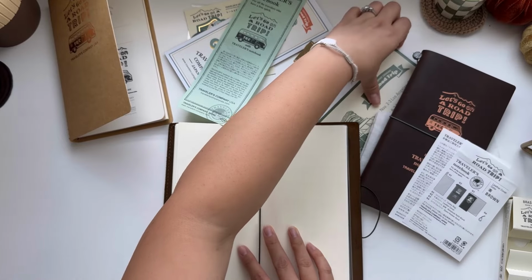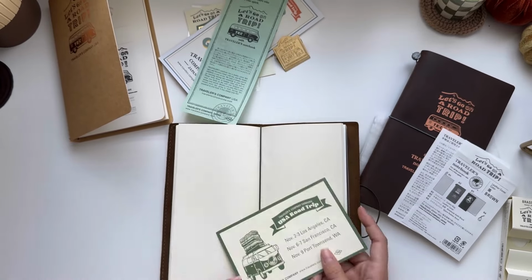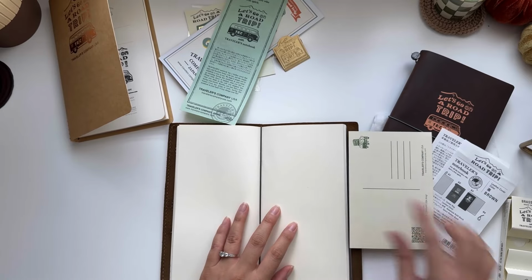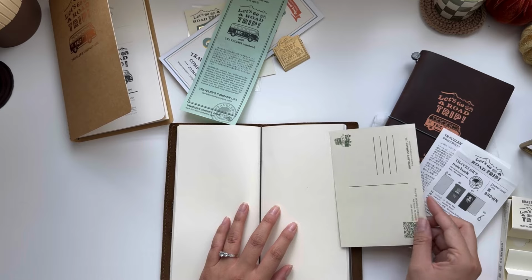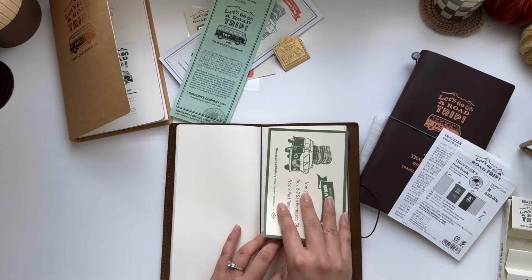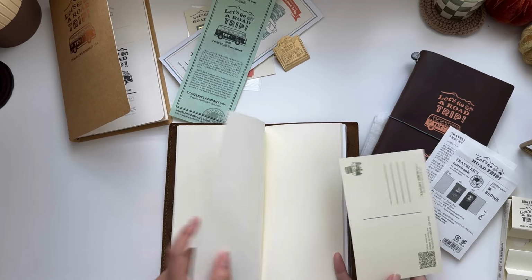I even can now use this postcard now that the event is through for me. I can have this in there like that and then add some photos there on the back or even more things like this. I don't know. Lots of different ways to do this.